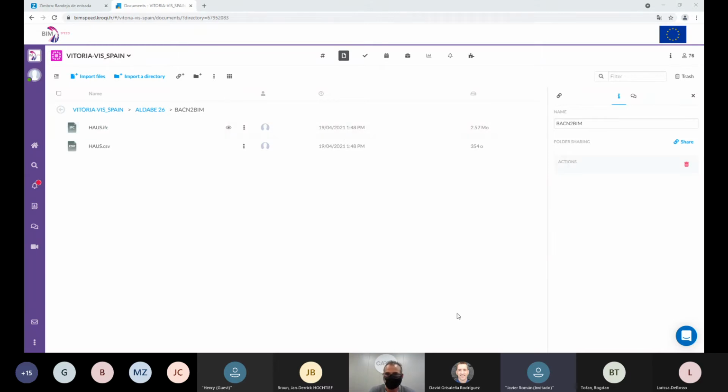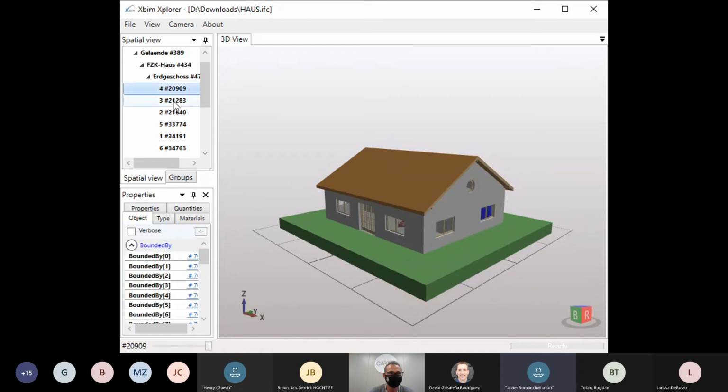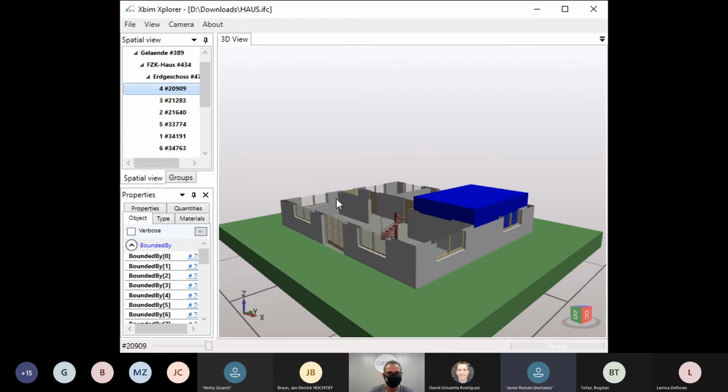Now you can see. This is the model, the IFC file. These are the spaces, and there is nothing related to the monitoring system. They are all empty. So I move again to Explorer.